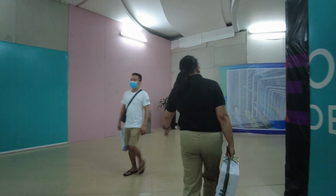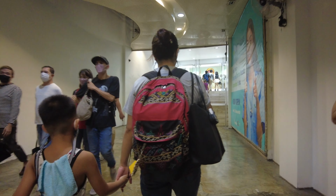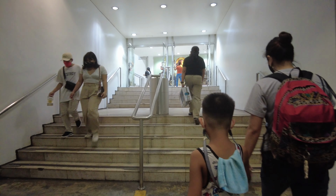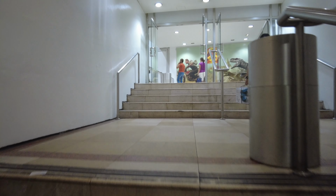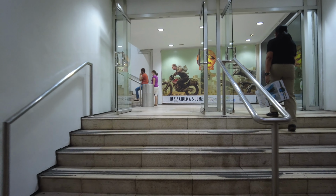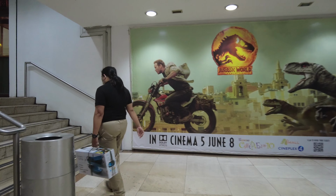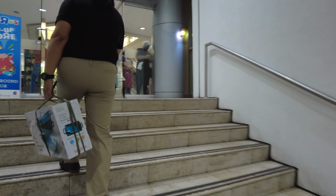So we've just turned that corner, and now this is the main bridge going to Gateway Mall. This part has stayed pretty much the same. It's really just the linking bridge that has changed. So here, your best guide are the stairways leading up to Gateway Mall 1. We're almost there.